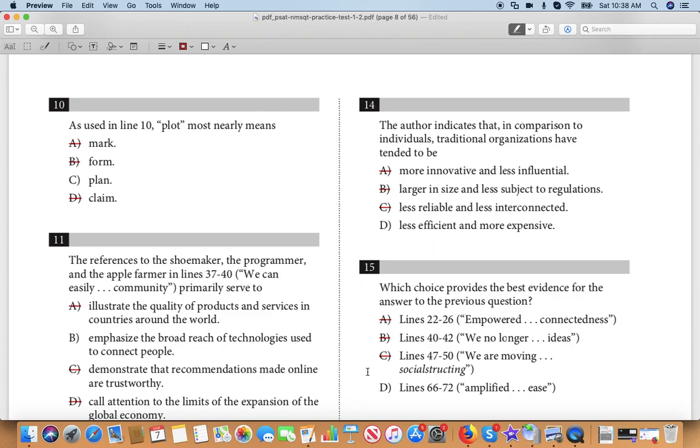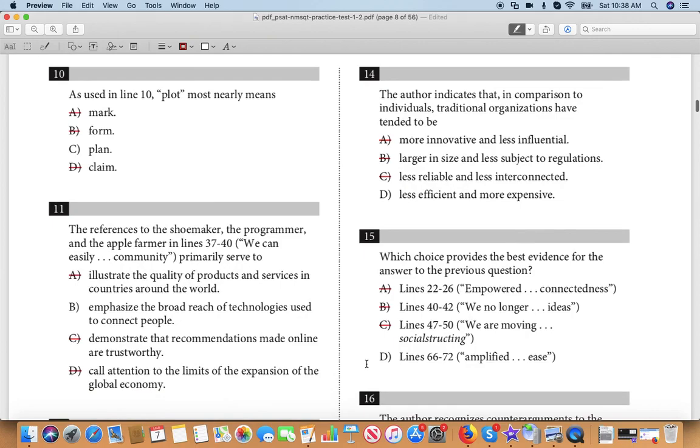Does that strategy make sense, of starting with the lines? Whenever they give you these, I call them 2-for-1 questions. If you know the evidence for 15, you're going to find the answer for 14. Or if you know where the evidence for 14 is on your own, then 15's a breeze. You've already found it. You don't even have to look at the other lines. You're like, oh, 66 or 72, there it is. I already read it. Does that make sense? Yeah. All right, good.